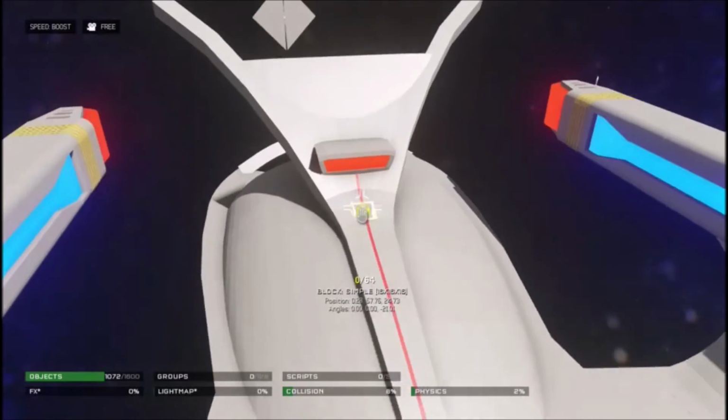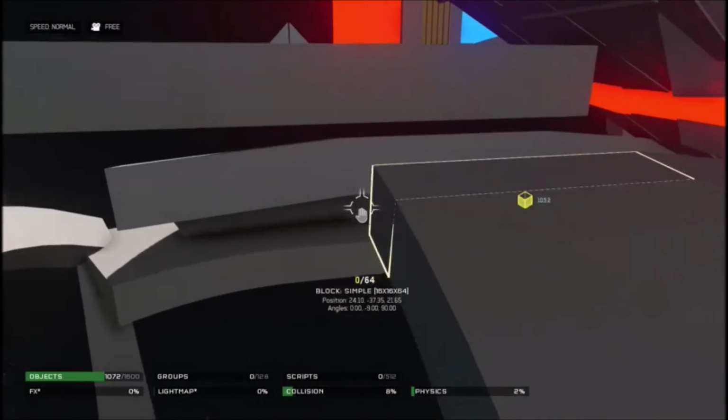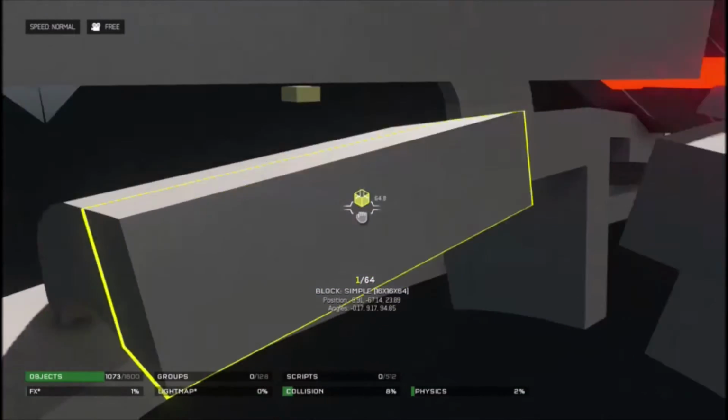Alright, so that's one section. We still have to do the next sloping down, which I think is only at a 5-degree angle, and that's it. I'm pretty sure it's just one 5-degree turn.